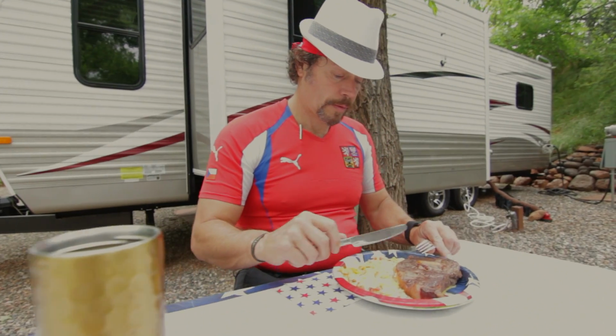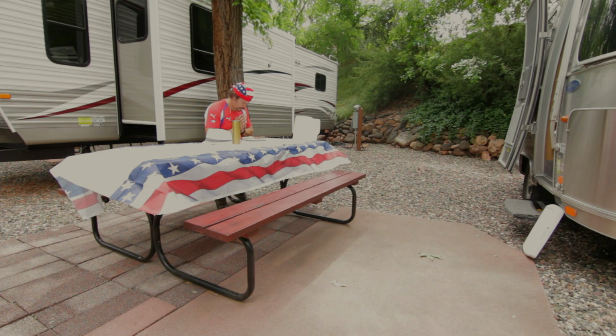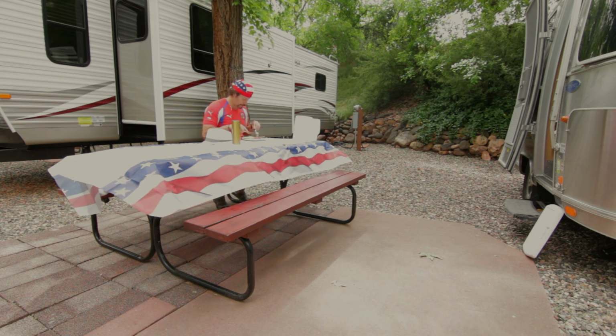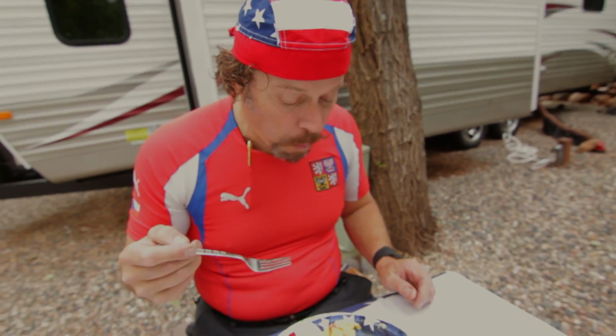I decided, I have to say a prayer before I eat, especially such a wonderful repast as this. I'm so blessed to live in such a beautiful place as this. Yummy. I just love steak and eggs, especially with my protein shake.